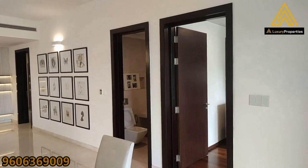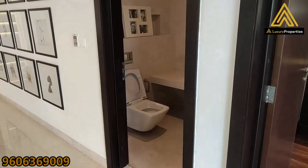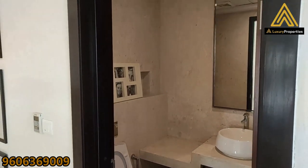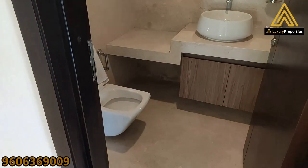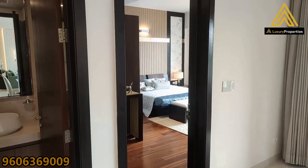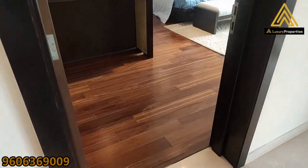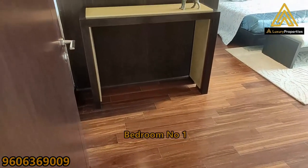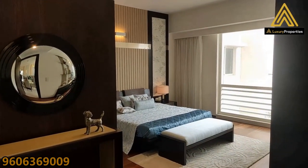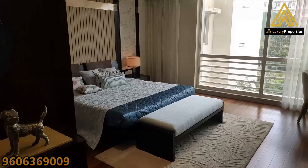After the outer deck, now we're going to show you the powder room, which is right there on your screens. And now we head into the guest bedroom, or bedroom number one. That's how the bedroom is spread out, a little entrance space right when you enter, and that's how the bedroom is.